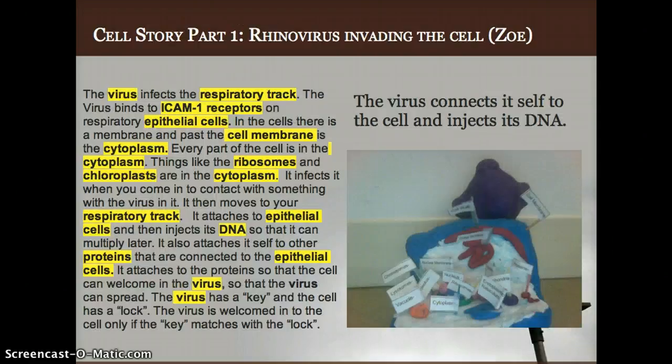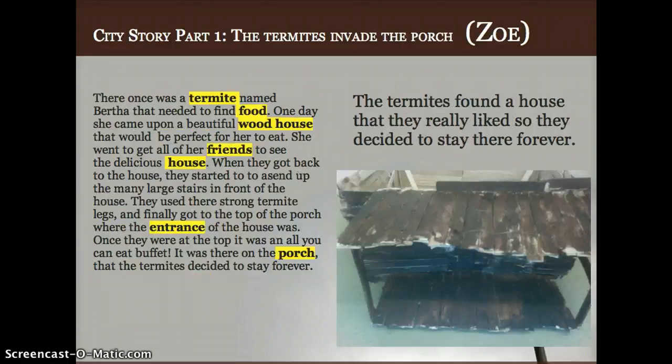So this is the first part of our cell story. First, the virus infects the respiratory tract and then moves to the epithelial cells. Each cell has a lock and each virus has a key. If the lock and key match up, then the virus is welcomed into the cell. Once the virus is in the cell, it injects its DNA so that it can multiply later. And this is a picture of our cell and virus.